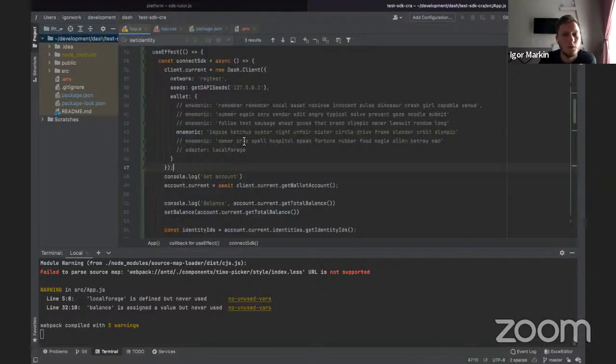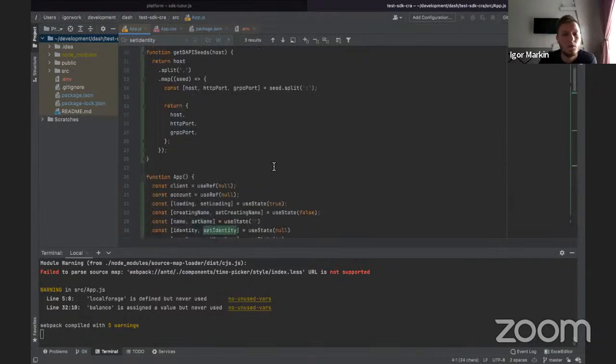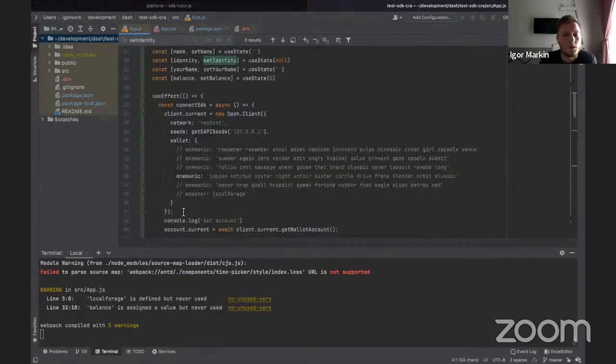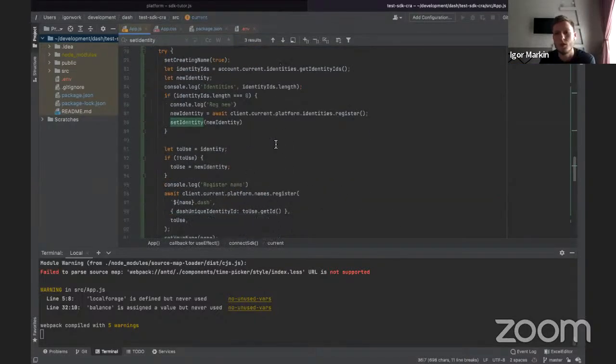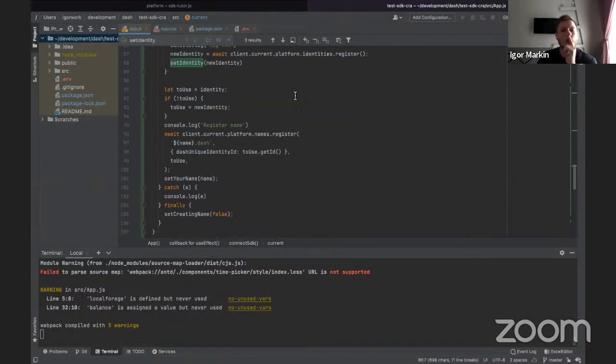We simply import Dash, instantiate the SDK, and we are good to go to use it in front-end applications. So yeah, we shall release it this week, I think. Yeah, that's it from my side now.